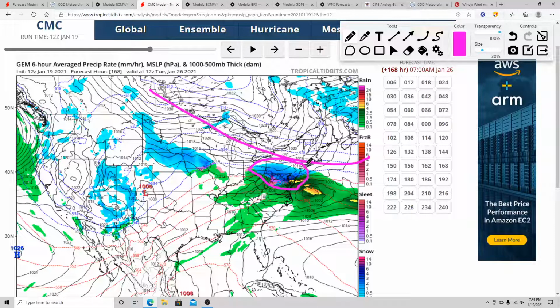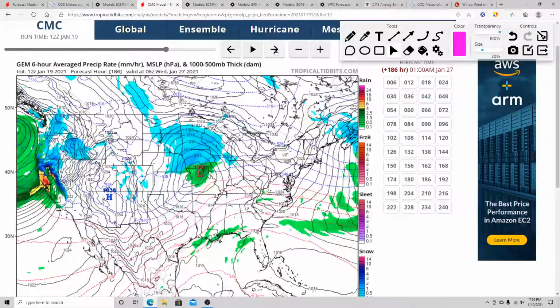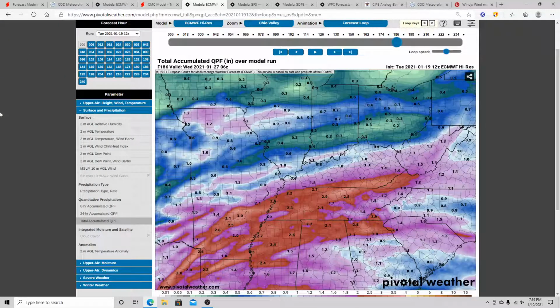So the higher probability for snow at this point is looking to be portions of the mid-Atlantic here than anywhere else. But this will definitely be something we'll be paying attention to, and things can change. That's also a possibility there. And like I said about a lot of rain, let's talk about that.